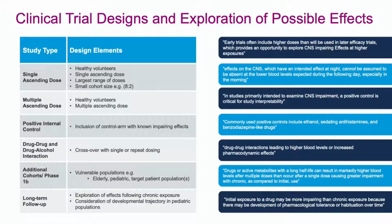Early on, we may have insights from mechanism of action and preclinical data that could suggest the potential for adverse cognitive effects, and the value of inclusion of objective tests in our earliest first-in-human single or multiple ascending dose studies. Additionally, we may see spontaneous adverse events or clinical observations during early development, prompting more targeted investigations in later studies.